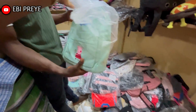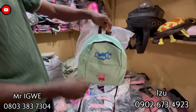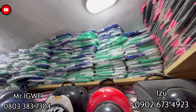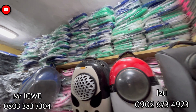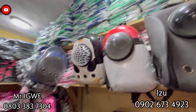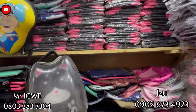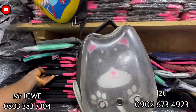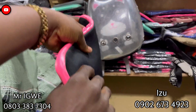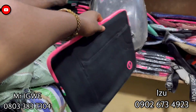Can you open it for me, please? Okay, for laptop bags. What kind of bags are these? These ones too are school bags. So these ones are the laptop bags. How much are they? This one, 1,200. If you want to select 20, I'll give you 1,000. If we are selecting 20, 1,000. Let me see the other design.